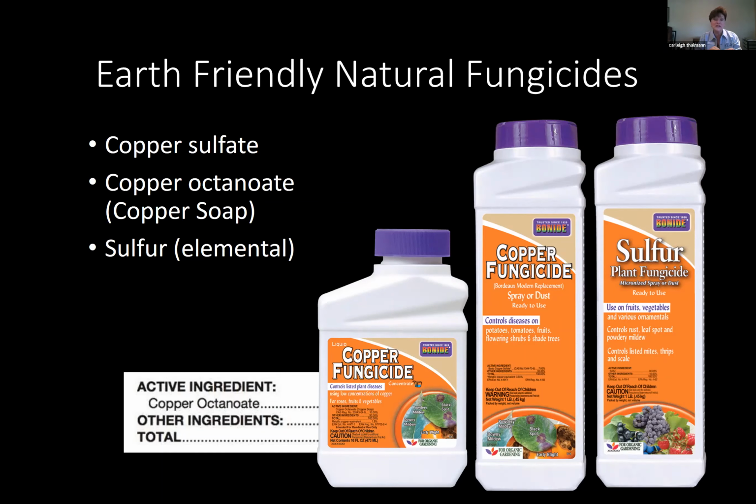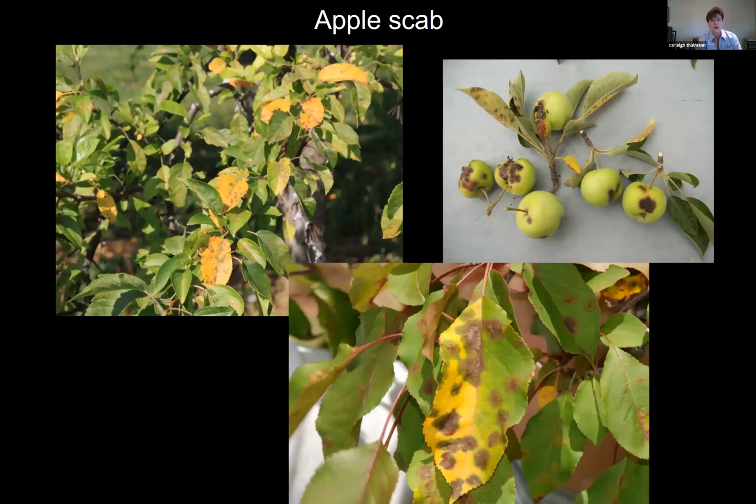Those leaves will still photosynthesize, but if you can prevent it, you want to spray early in the spring with the copper soap, and then spray once every 7 to 10 days, and that keeps it from spreading to the new foliage and the fruit. You want to keep it off the fruit.